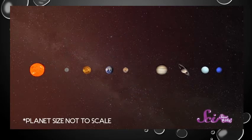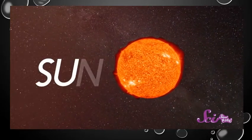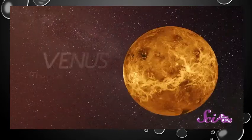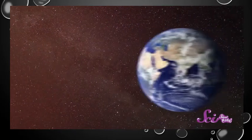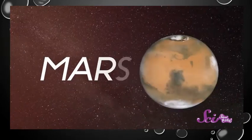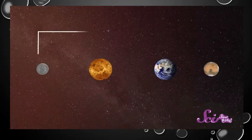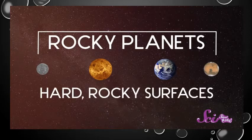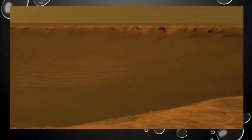Last time, we started with the star at the middle of our solar system, the sun, and we stopped by for visits to Mercury, the smallest planet, followed by Venus, which is the hottest planet, then our home, Earth, the only planet that we know that has living things on it, and finally Mars. Those 4 planets are the only rocky planets in our solar system. That means that they have hard, rocky surfaces, and if you could fly there, you could actually stand on them.